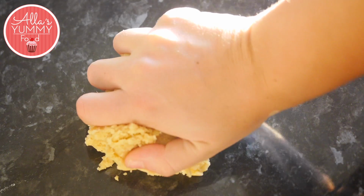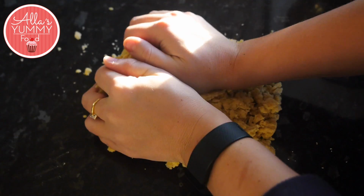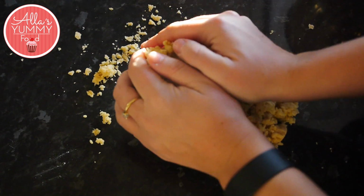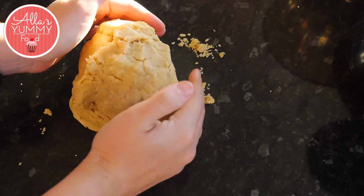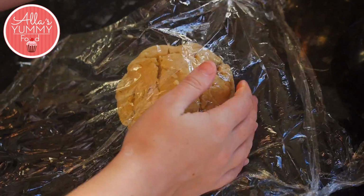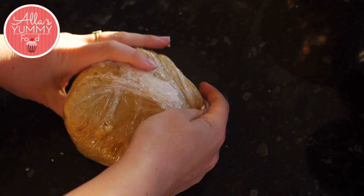We're going to take the dough out, place it onto the counter and knead the dough together so it's just combined into a nice ball. So just as much as you can, make sure it's all in one piece. Wrap the dough in cling film, nice and tight, and we're going to place this into the freezer for about 1 hour.